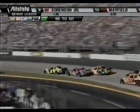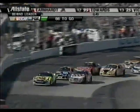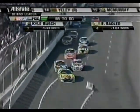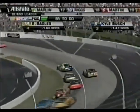Now Sadler comes up alongside Martin as the first three cars have cleared the traffic. Yeah, Mark will be courteous to these guys. They're racing for the win. He just wants to stay up front as the first car one lap down, if he can.